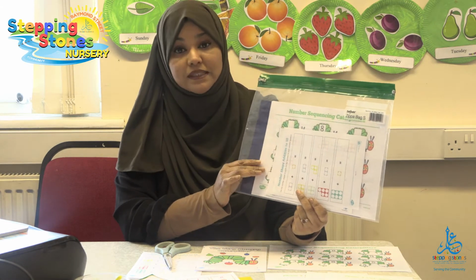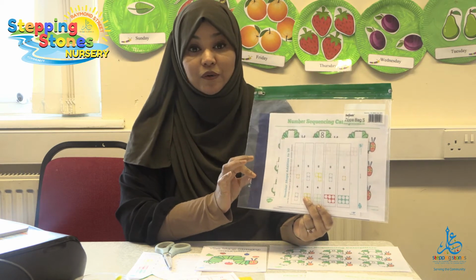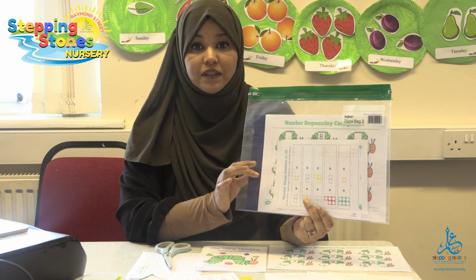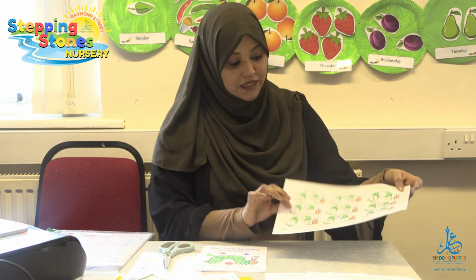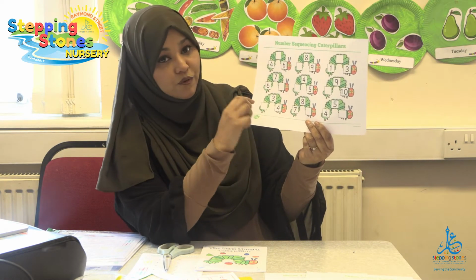And the theme is mainly based around the hungry caterpillar, as that's been the focus story for the last couple of weeks. And there's a lot of learning that can go on from that story. And I'll just demonstrate some of the activities that we've got for you. So here is something about number sequencing, using the hungry caterpillar as the character for the work.